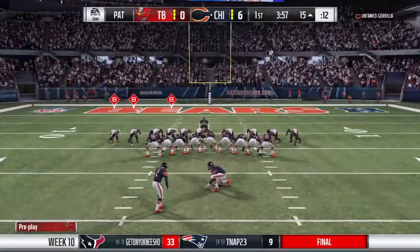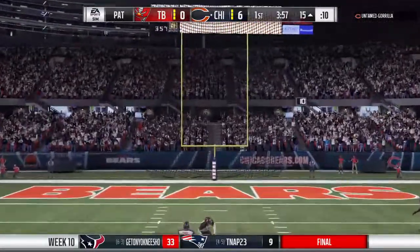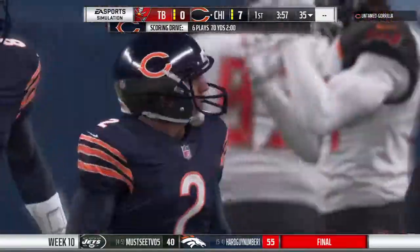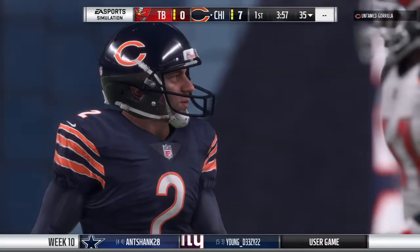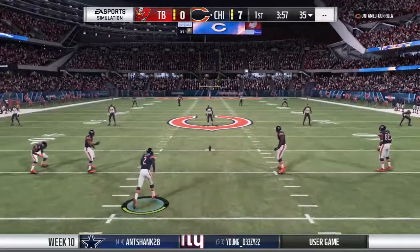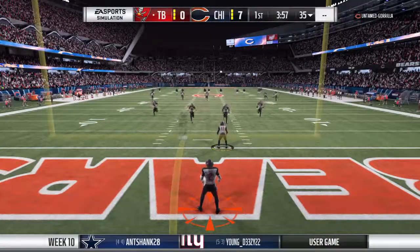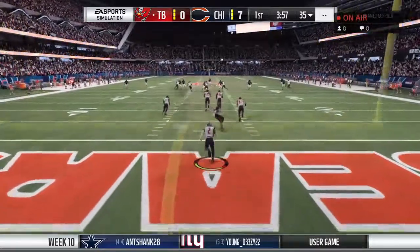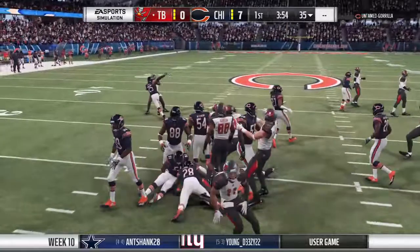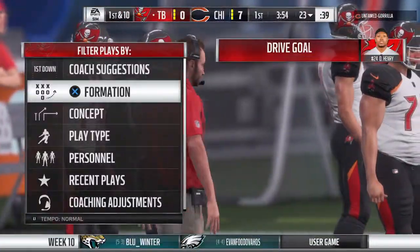Cairo Santos on to try the extra point. And he's got it to make it 7-0 in favor of the Bears. Santos out now. He'll kick it away. This is taken about 7 yards deep. And he'll get across the 20 before he's brought down at about the 23-yard line.